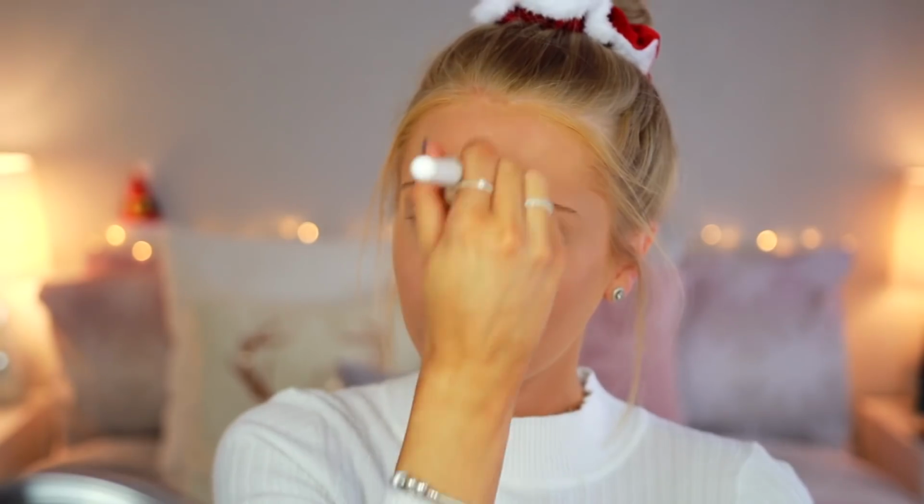So in here you get a highlight and a contour. Although in fairness, it looks like a really nice colour. It looks like a nice coloured bronzer, not too orange. Oh, it's quite a nice subtle contour. This will be good actually because I can use this all over my face and then I'll darken it to contour. I want to look like I've been sitting in that winter sun that England doesn't have.